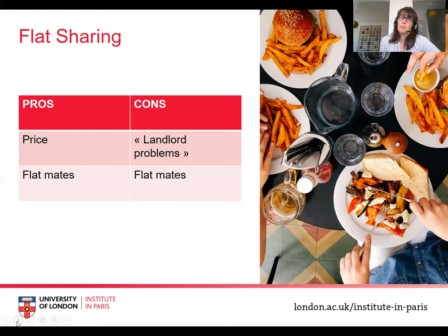There can be landlord problems. I would say that there are good landlords and bad landlords, in the same way that landlords might say there are good tenants and bad tenants. So there can be some issues to work out with some landlords sometimes. And I've put flatmates as a good thing and a bad thing, just because your flatmates could become your best friends and everything will work out fine. But sometimes if you don't agree on noise levels at night or cleanliness, there might be issues there. So it's worth having a conversation with your flatmates to make sure that the flatmates don't become a problem.